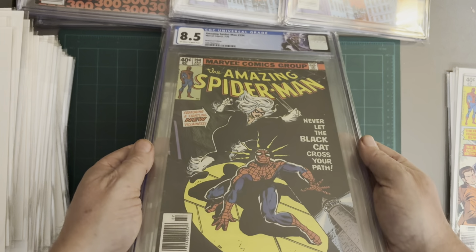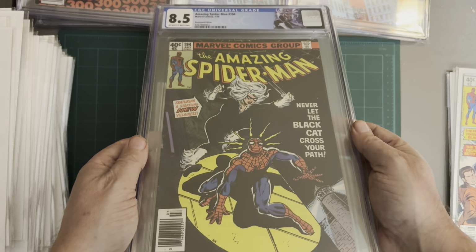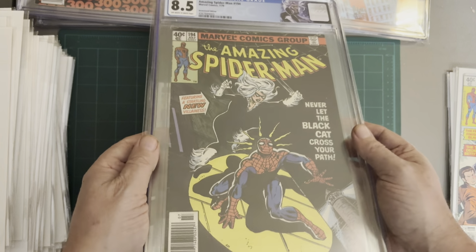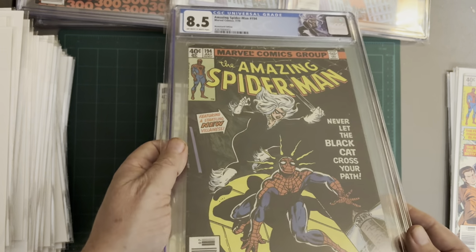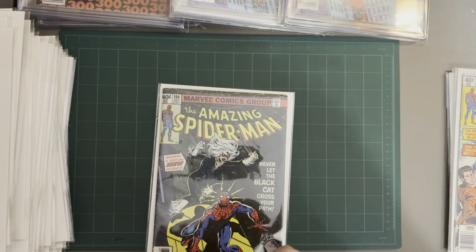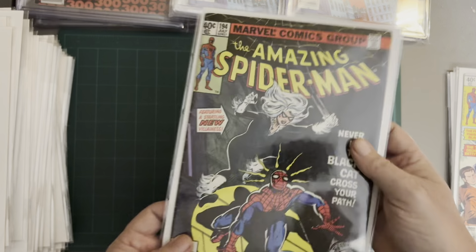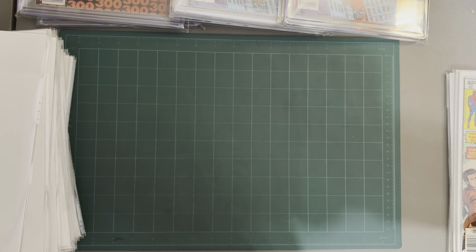Now this has been graded a couple times, and it started off I think at a 7, and I cleaned and pressed it and got it to like a 7.5, and there's CBCS, and then cracked it and resubmitted it, and it got an 8.5. So yeah, I cleaned it and pressed it again. I don't clean it more than once, but yeah, so happy with that book. And then 194, I think we may have one on the website as well. If not, we did, and it's gone now.